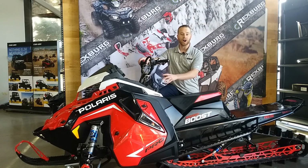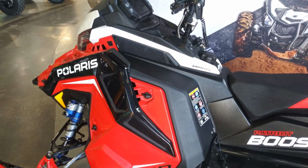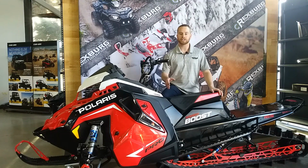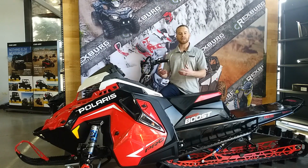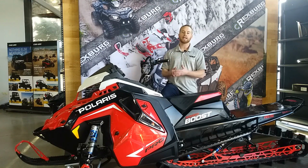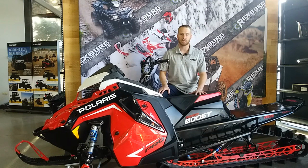Now, this is going to be an awesome machine. Polaris stands behind this Boost motor with a 2-year warranty right off the get-go. So they have a strong understanding and a strong belief in how this motor is going to hold up with this turbo setup. Now, how did they do their turbo setup? One of the big things they wanted to do with this is jump over the shortcomings that come with an aftermarket turbo setup.